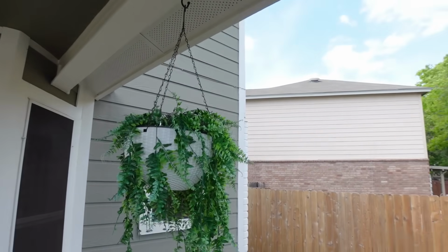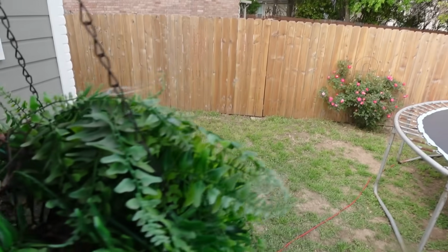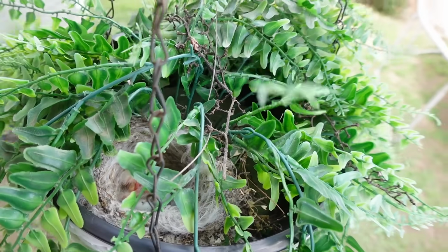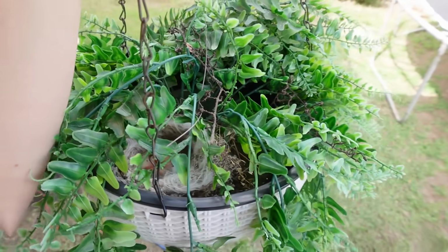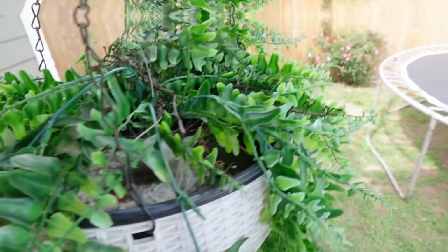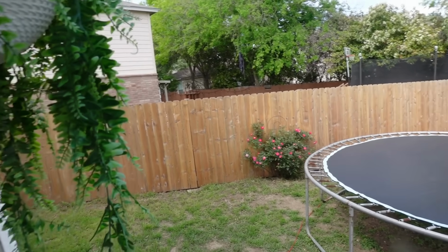And in other news, some of the eggs hatched. If you can see. Stop moving, this wind is so crazy. You see little birds? Look, they look like they're hungry. So some of them hatched, some are still gonna hatch. I saw the mom this morning, looked like she was feeding them, so we're just gonna put that back and leave them alone.